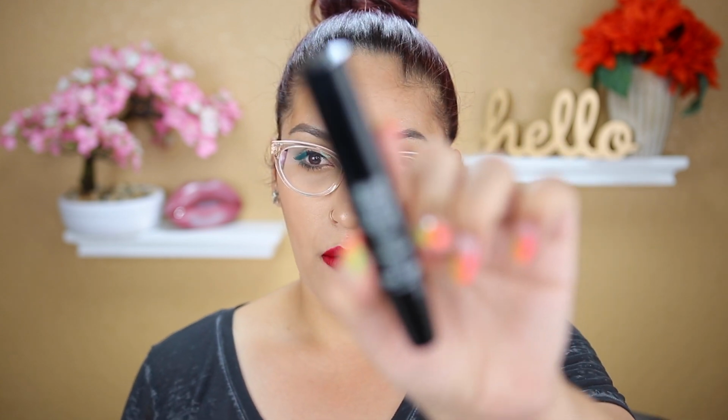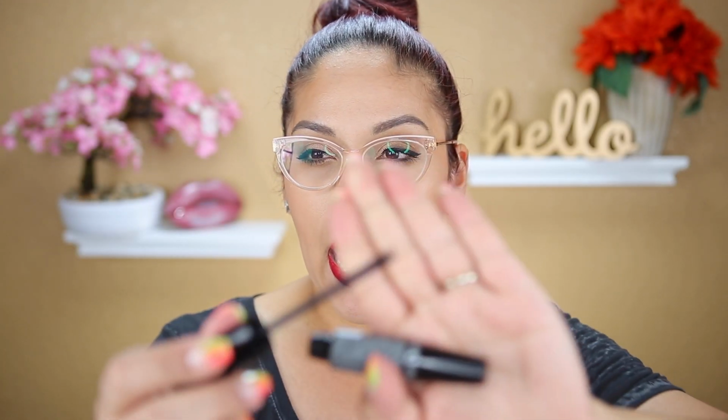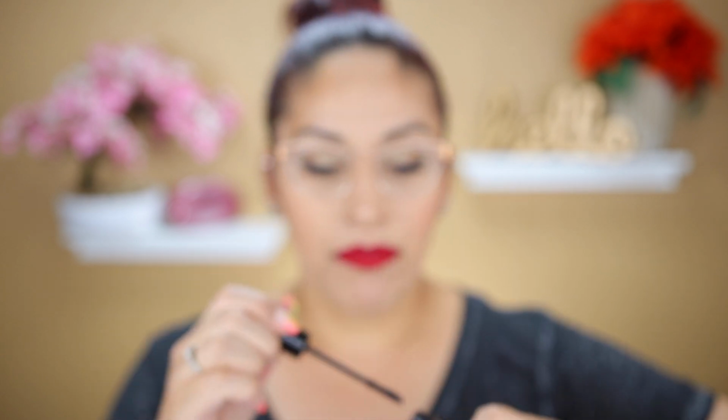Next up, I have the Balm What's Your Type Black Mascara. I don't like this mascara, and I don't know if it's just the formula or if it was because it was in my backup drawer. I had mascaras in my backup drawer, and I don't like the formula. Here's the wand, which I actually really like, but the formula just didn't do anything for my lashes. I did use this for a couple months, so it's almost about to be expired. I just don't like it. I wouldn't repurchase this. I wouldn't recommend it either. It did nothing for my lashes, it just coated them with mascara.